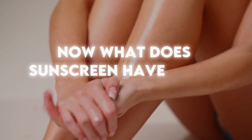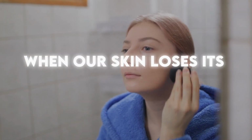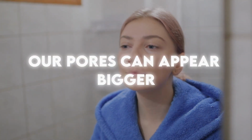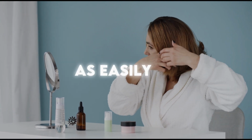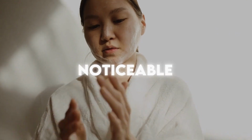Now, what does sunscreen have to do with large pores? Let me explain it to you. When our skin loses its firmness because of less collagen and elastin, our pores can appear bigger. It's kind of like how a stretched out rubber band doesn't snap back as easily. So when our skin support gets weaker due to the sun, our pores can look more noticeable.